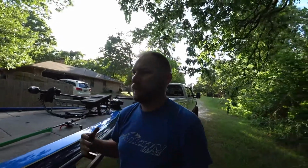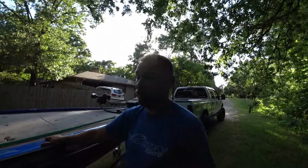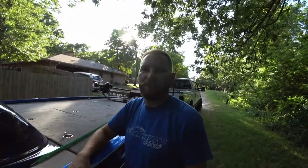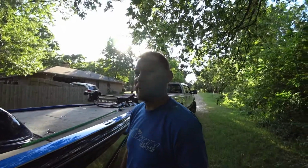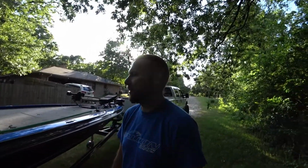Now, this boat doesn't stay outside. This one is usually in a storage unit when I'm back home. So, that was another fun expense that I wasn't doing before, because hey, I had the cargo trailer. They stayed out there. I didn't have to worry about them.